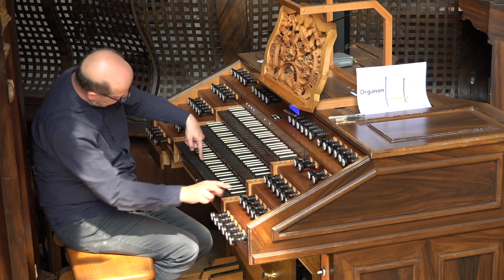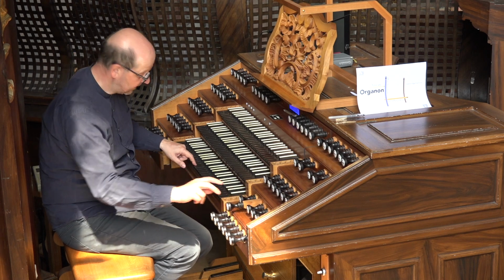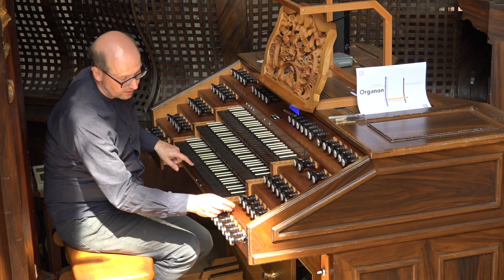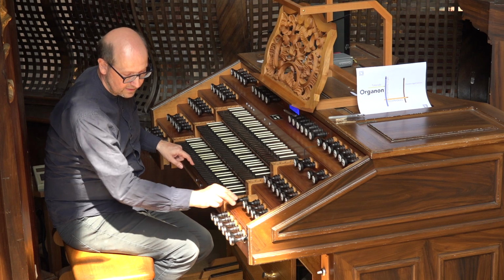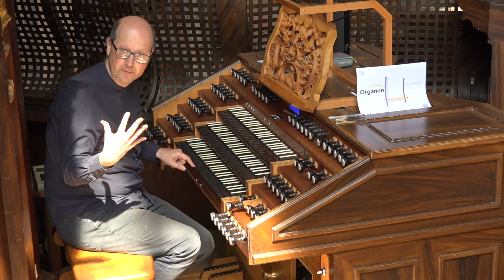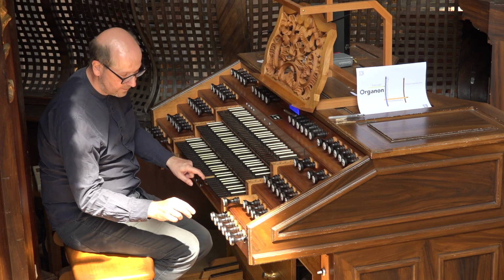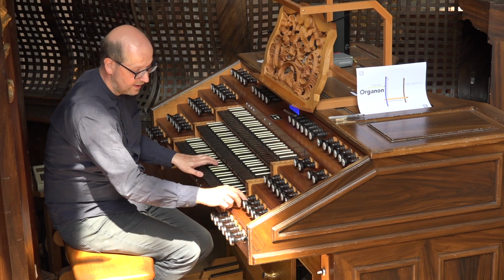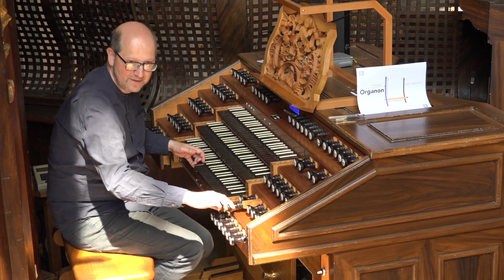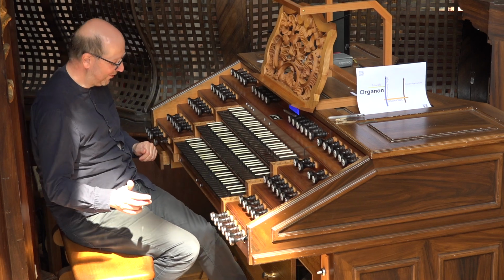And then you see I press the same key and press a stop that is called octave 4 foot. And you hear it sounds 1 octave higher. So see, this is principal 8 foot, this is octave 4 foot. It's the same type of pipe, it's just 1 octave higher. So you can easily, like if I, so now I play the octave, and now I just change the sound. So you could play like this also if you're bored or something.